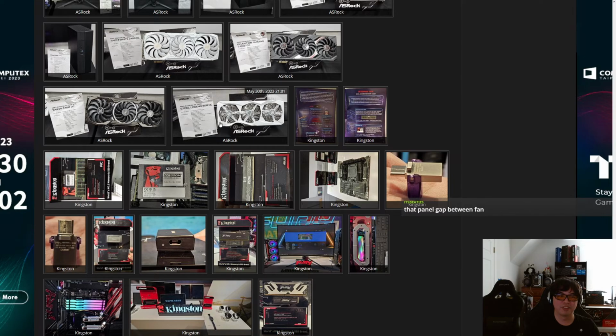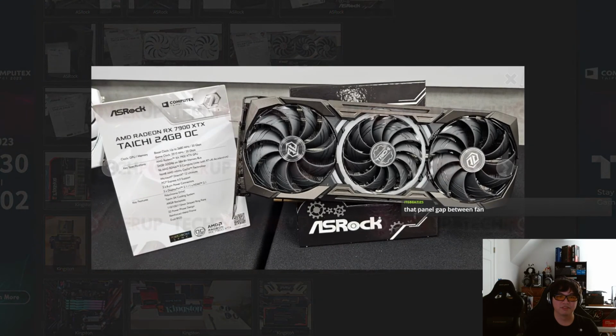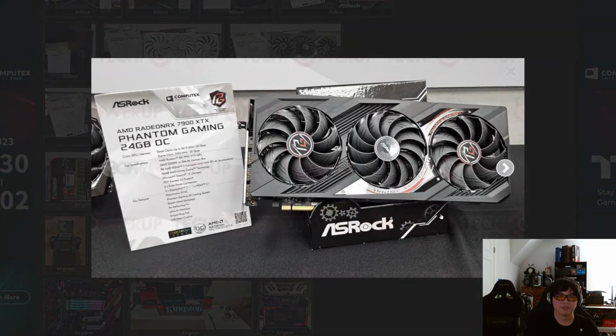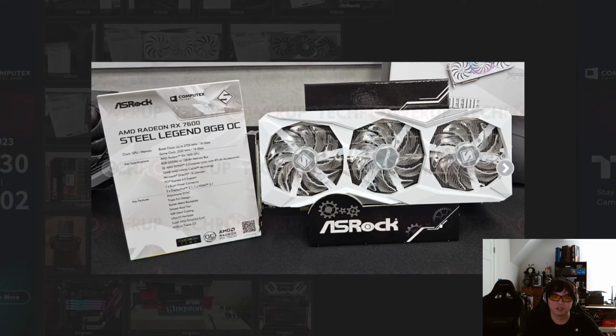That panel gap between the fan, which one? Between which one? This one? Or this one? Or are we talking about something else? The 7600. Is it the Steel Legend? Oh, this one. It has to be the Steel Legend. The panel gap between the fan. Oh, you mean right here? Okay.